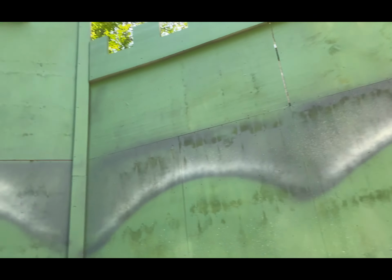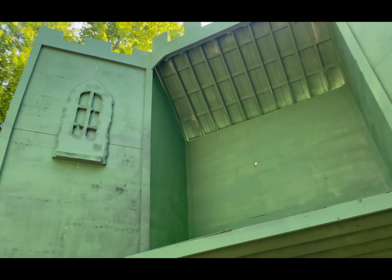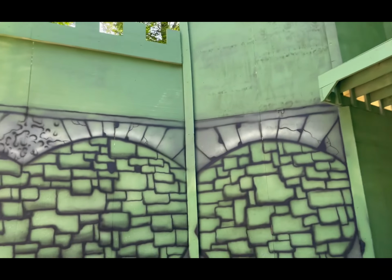And then I have to put one up there and up there. And I want to do the same thing on the windows. So it's going to look really cool.